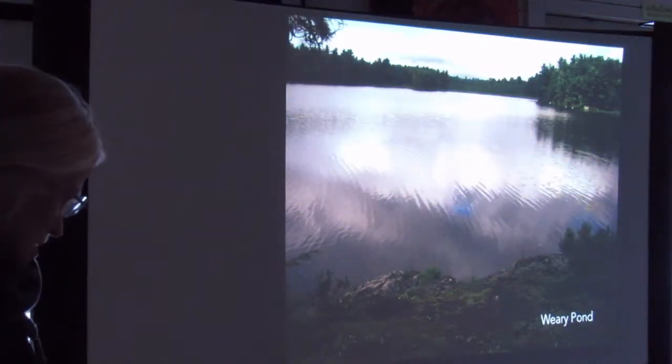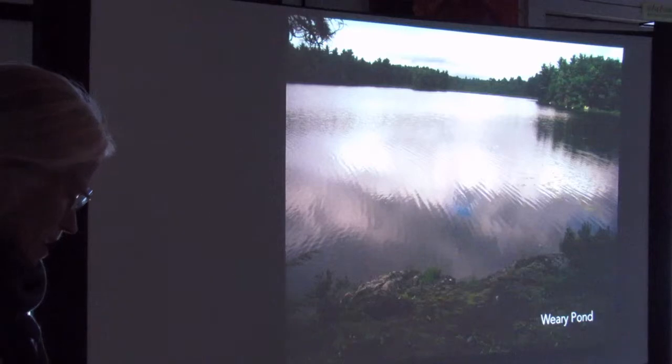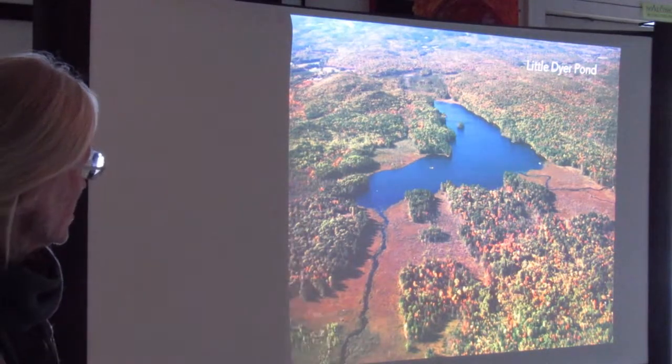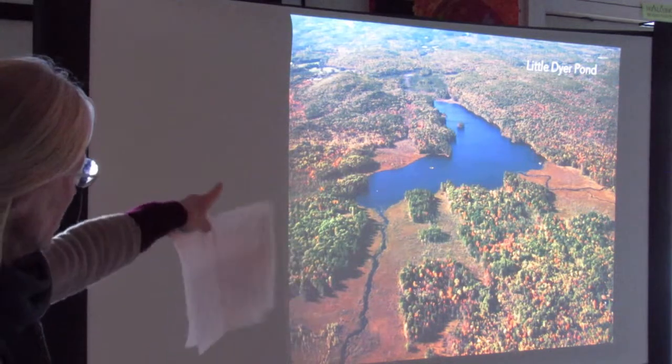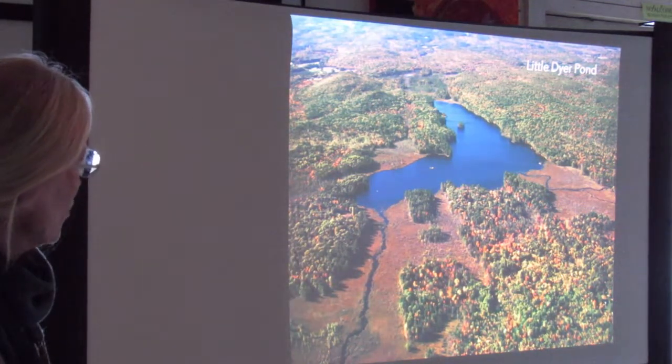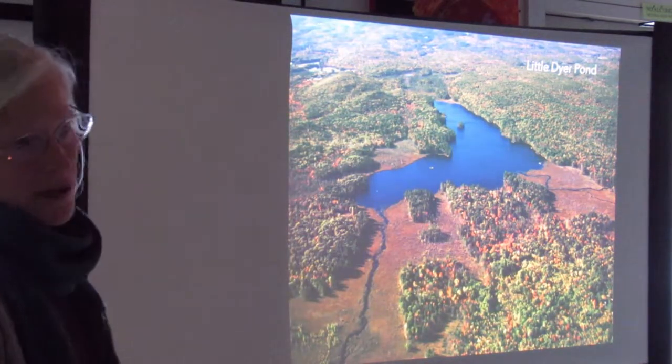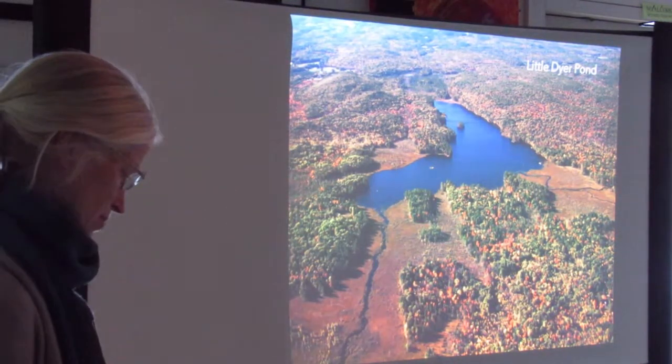And there's Weary Pond. And there's about 8 miles of frontage on Bend Brook. And another pond that feeds in is Little Dyer Pond, which has a lot of really nice wetland around it. And both are quite remote. Nature Center is a whole right-hand shore. Right. The Hidden Valley Nature Center is in this neck of the woods.